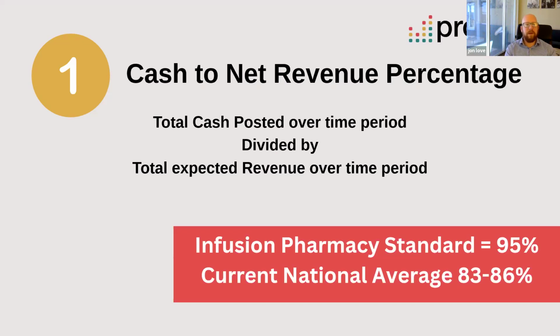83 to 86 is what people are leaving on the table. 12, 13, 14% of their dollars. And they're staying with your payers. And I'll just tell you what that is for your payers. That's their profit margin. That's what they want. The payers are trying to not pay you. So at the very first thing I'm doing is I need to know what over a time period I can look and I can slice my pharmacy and go, what's my cash to net revenue percentage? How much of the money was I owed? Did I actually get paid?